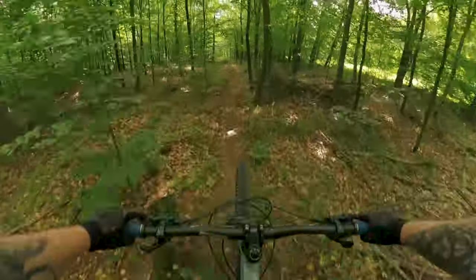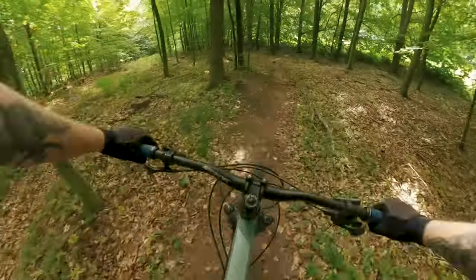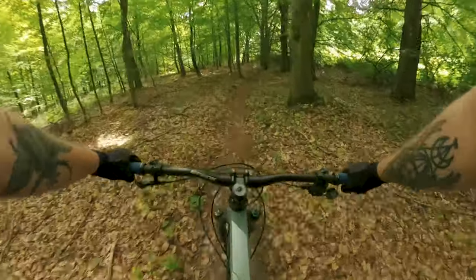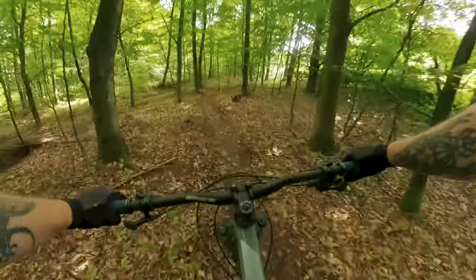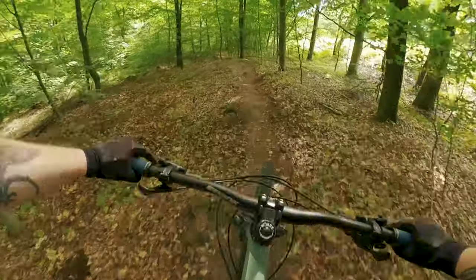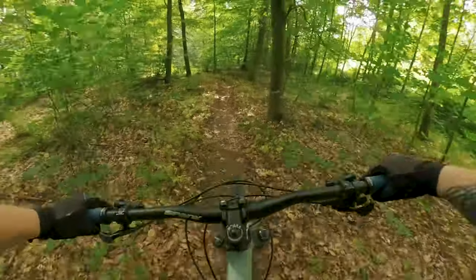Another one. Fun. Oh, a branch sticking out. We should be getting close to the turning point where we start turning back soon.